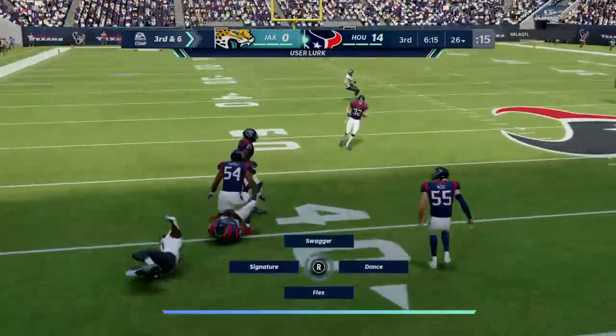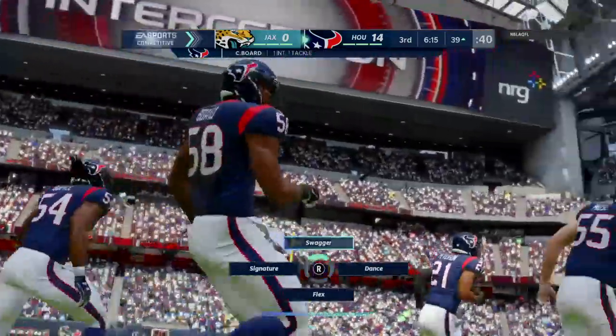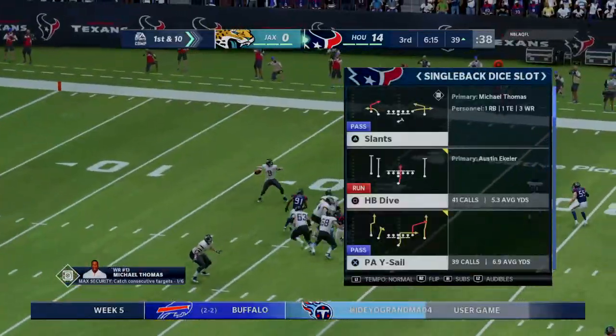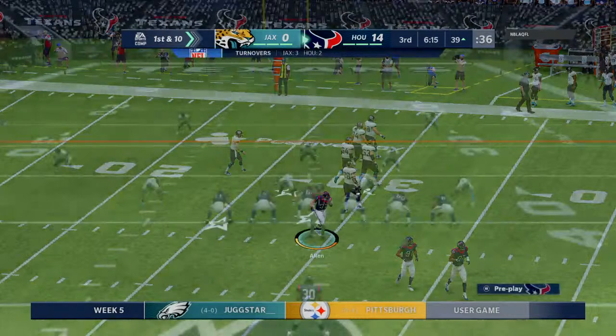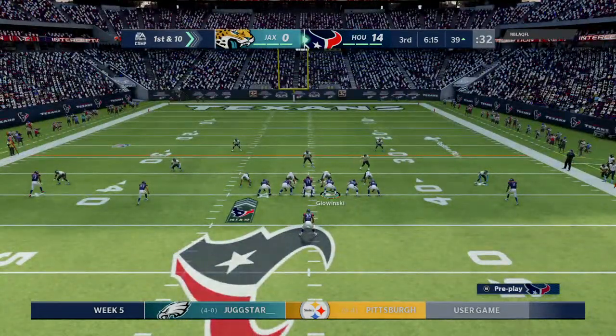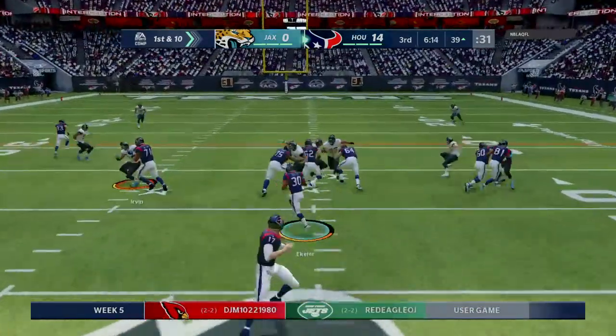And Breeze is intercepted for the 3rd time. Picked off at the 39. The first half did not go their way, and that's not going to help matters at all. An interception here on the opening drive of the 3rd quarter. Obviously not what they were striving to accomplish. But you know who's really upset on their team?